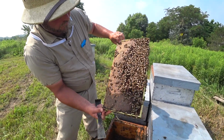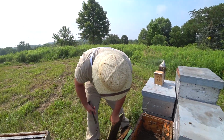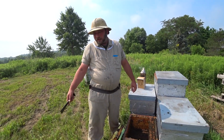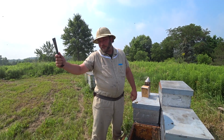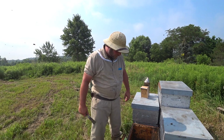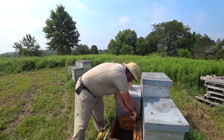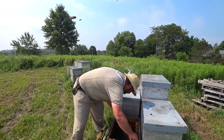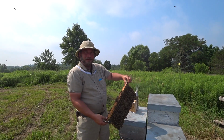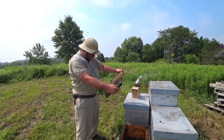Pretty good. So how often do you take the honey off? Two or three times a year. Oh, okay. When they get full, and if you have extra boxes, sometimes you can throw another one on. But a lot of the times, all the boxes are already out, so you got to take them off and get the honey out. I think I missed the queen. Oh, really? So she is in there somewhere. Yep, I saw eggs, so I know she's in here.